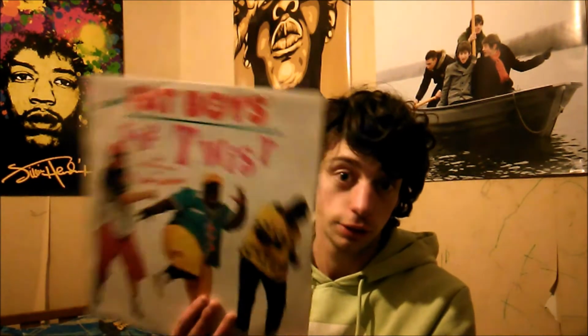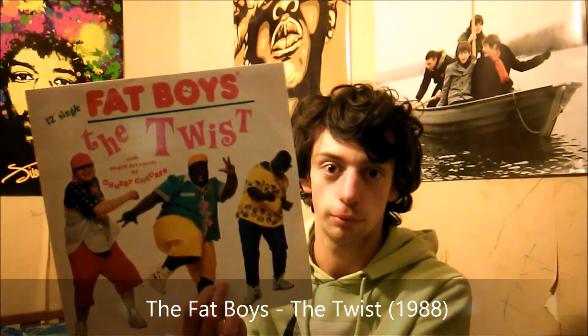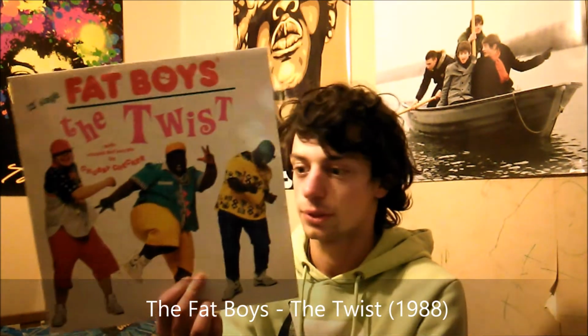So there we go. Couple of 12-inch singles, only one hip hop 12-inch, and this is the 12-inch single for the Fat Boys, The Twist. The cover is not brilliant. You can't really see it on camera, but it needs a bit of a clean, but the vinyl was perfect. I don't know why I picked this up. This is not the best Fat Boys track out there. I think I got it just for the novelty of having it.